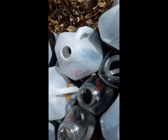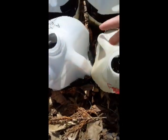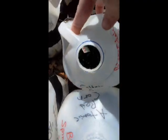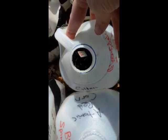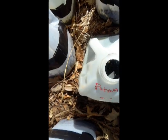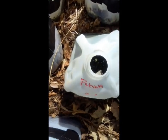Let's see, what else do we have over here? My beets and stuff, no sprouts in my beets yet. I do have some, this is Bloomsdale spinach. Gorgeous looking sprouts in there so far. So that's it over on this side. I'll take you over and show you some other sprouts.